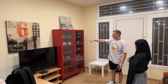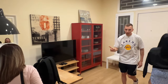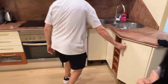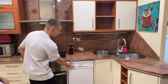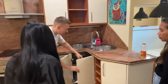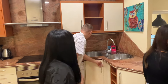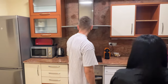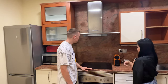So, yeah, the wine glasses, the cups, the regular glasses, and the plates are all over there. And in the kitchen, you have all the utensils and the dishwasher. Also, you have the hose for the dishwasher over here. Some coffee for you, for the espresso machine over here. And the switch on this one is to cook. Oh, the stove? Yes, this is the stove.